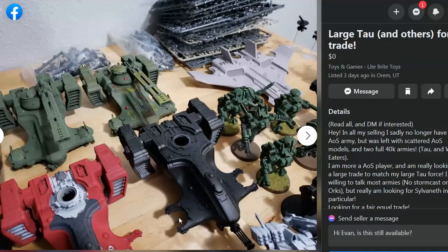When you're buying Tau, look for these gaps here where the drones have been sold separately. When drones were hot, people sold off the drones just by themselves, and now they just have these tanks with nothing on them. Painted can be good or bad. Usually people prefer unpainted. You can put paint on top of something successfully, not a big deal.